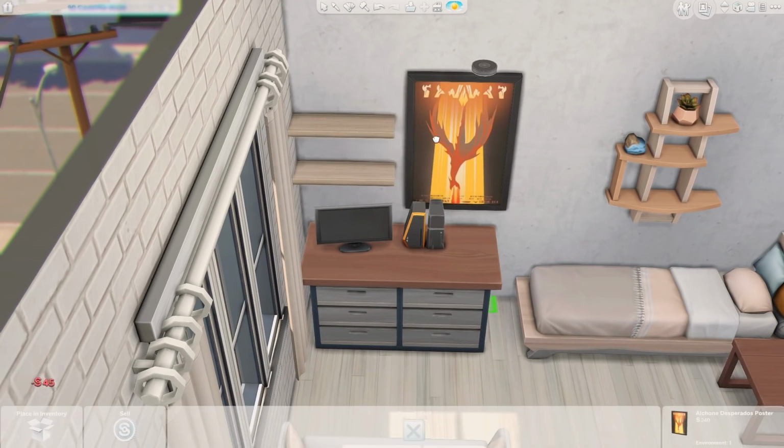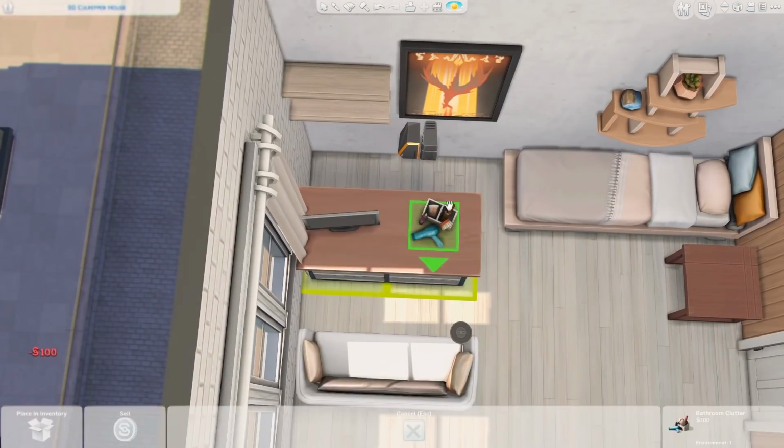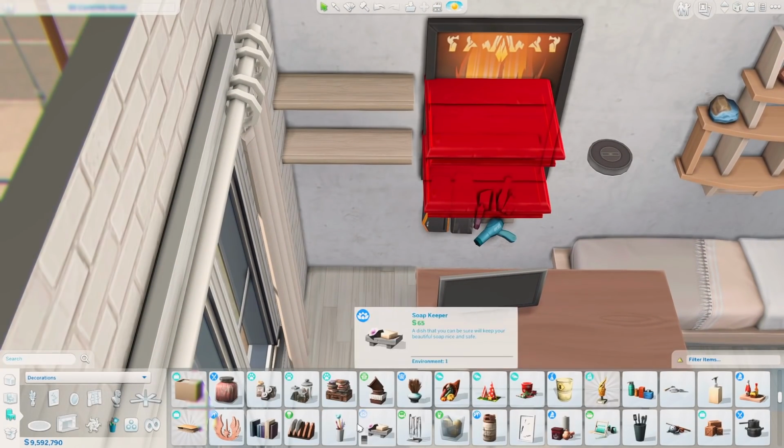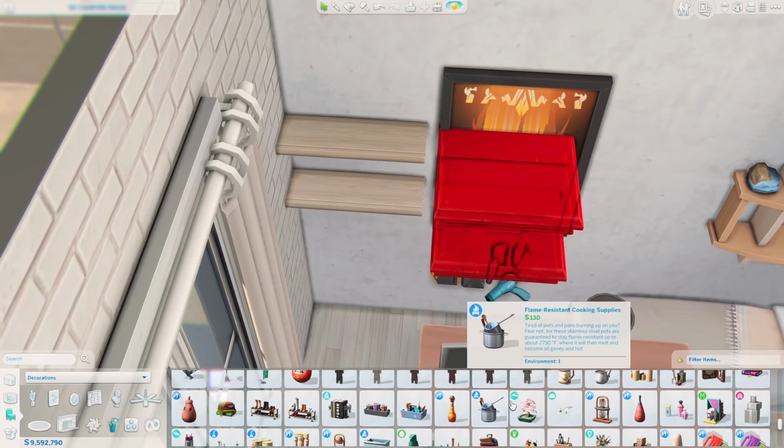But yeah, anyways, I'm always like, whoa, what are all those couches doing right there? Honestly, what I would personally do is.